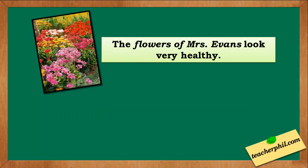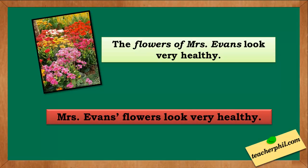The fourth one, the flowers of Mrs. Evans look very healthy. The correct answer is Mrs. Evans' flowers look very healthy. Mrs. Evans is a singular noun which ends in S. That's why we only added an apostrophe after it.